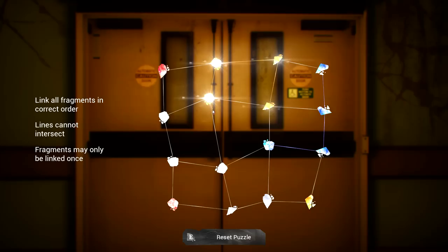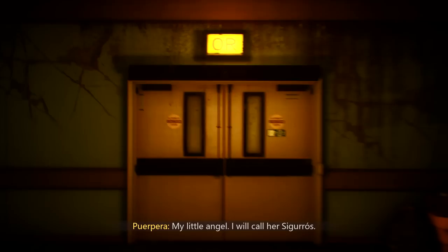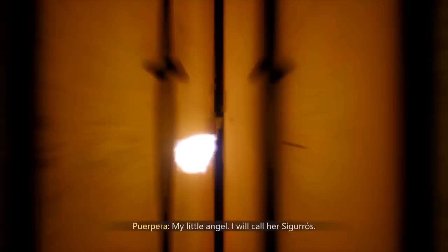Right, reset the parts one more time. Okay, oh, brilliant. Let's see. There you go. Straight line up. Nice. A lovely princess with beautiful blue eyes. You thought of a good name for her? She is my little angel. Seguros. We saw that at the beginning, didn't we?